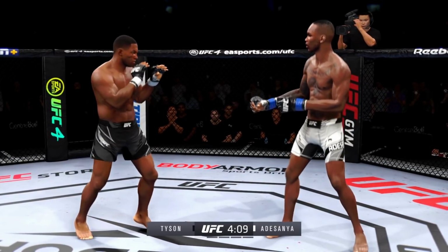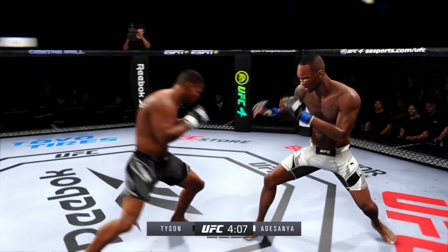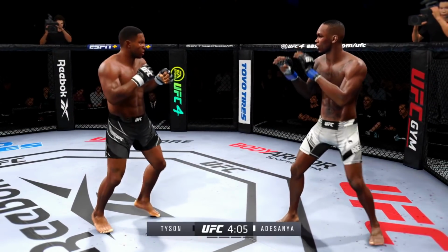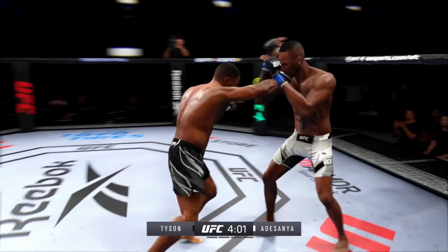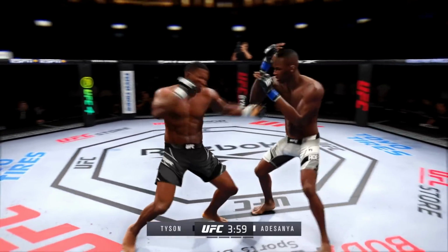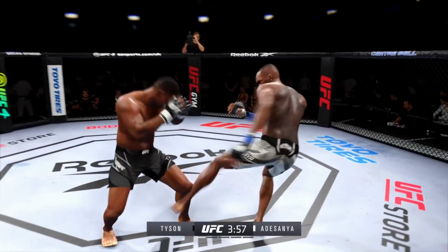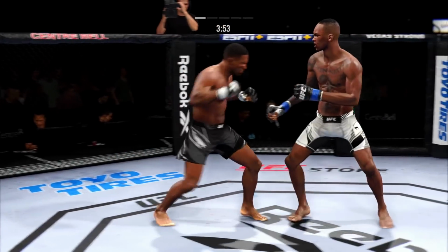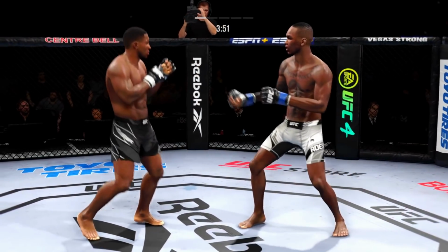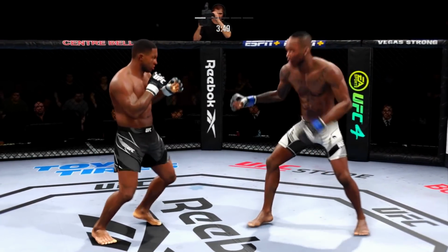Oh, beautiful land there by Adesanya. You hear this crowd just eating out of his hand, oohing and ahhing every time he advances. I mean, he just captures your imagination from the walkout to the entrance when he's in the octagon, the fighting style. He just kind of has that thing that makes you want to stop and stare at Israel Adesanya. I need you to pay attention.